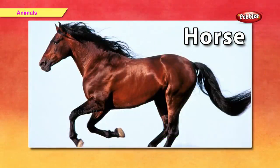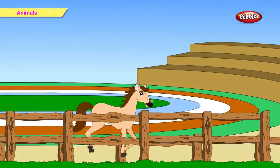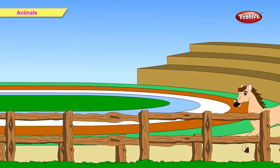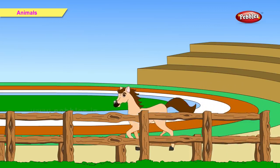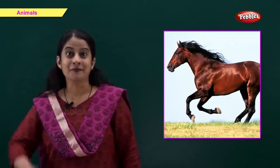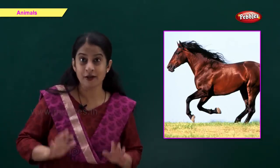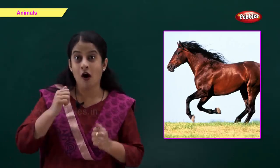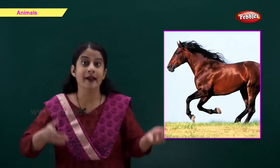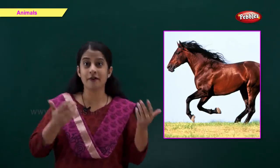Horse. This is a horse. H for horse. Horses run very fast. And you know, friends, in olden days, horses were the only mode of transport.